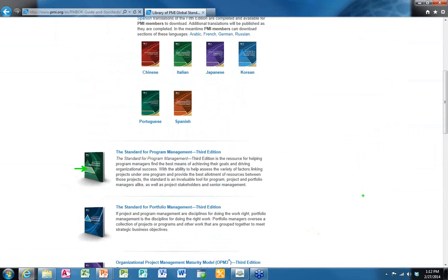Resource for helping program manager find the best means of achieving their goals and driving organizational success. Help assess the varieties of factors linking projects under one program. For instance, the link is often in this model a common goal, a business objective, a strategic goal. To help understand things like the best allotment of resources between those projects. How do I break up my budget and resource availability across all the projects going towards that goal? They recommend this not just for program managers, but also for project managers, portfolio managers, executives, and senior management, because they can get a real better picture of how the decisions are made and tools to help enable the better decision making to happen.